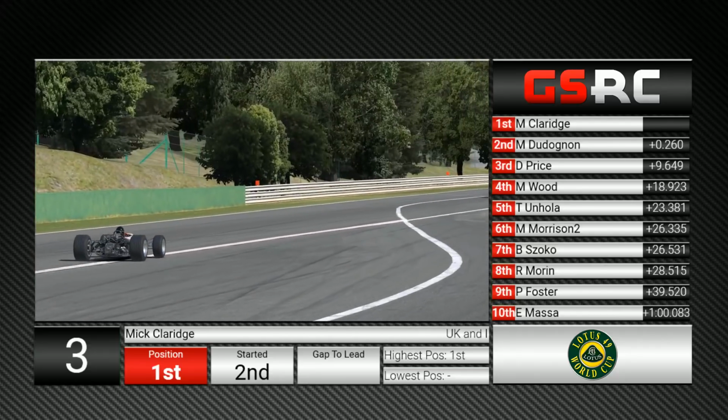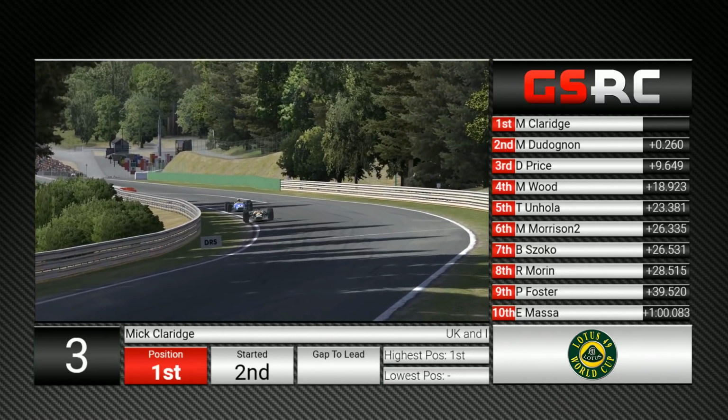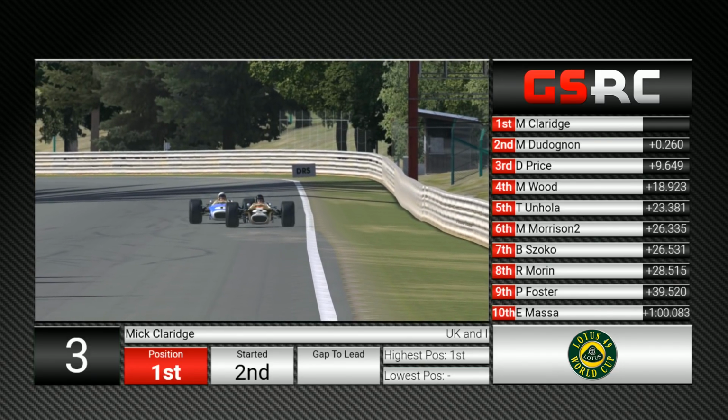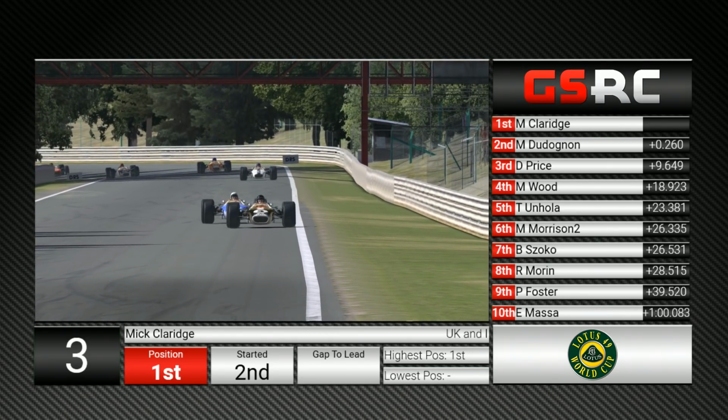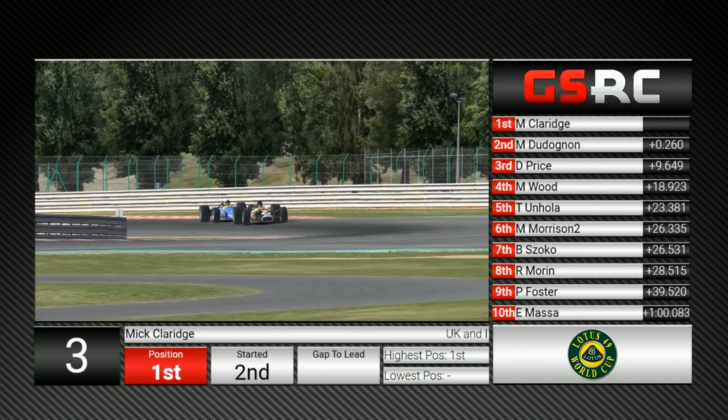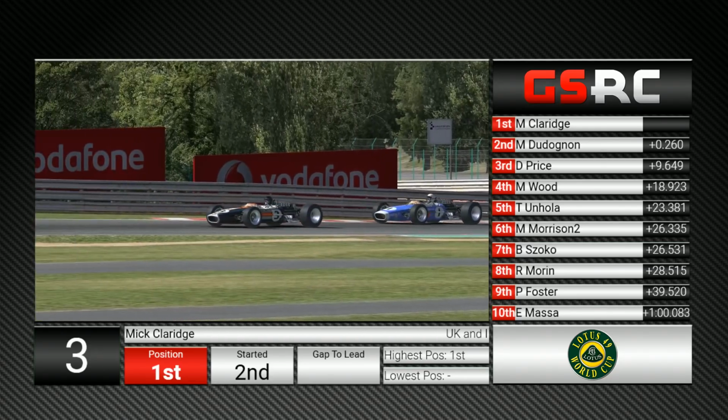Let's talk about the incident, which, first of all, I love the sportsmanship between you two guys. He tried on the outside, it wasn't going to work. Finally, he says, I'm going to go underneath you. And then the car got loose. You made contact. Boy, it was exciting.